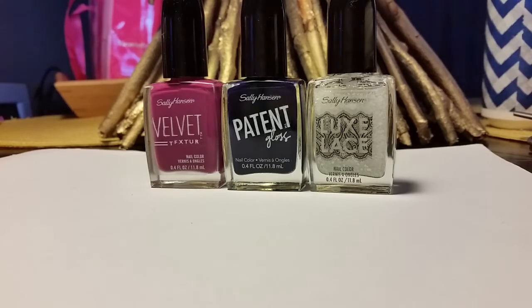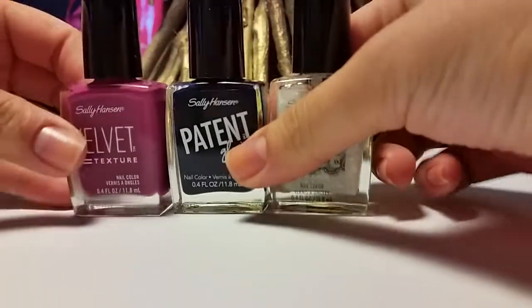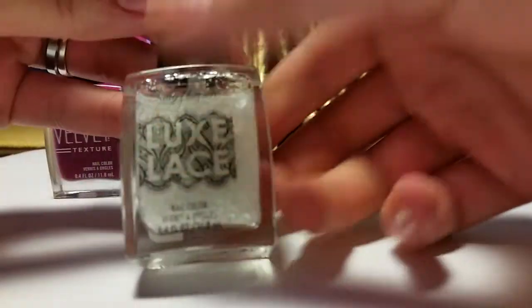Hey guys, today I wanted to do a video about the new Sally Hansen nail products that I found in the drugstores. I walked into Walgreens just to do a little walkthrough, and I saw these new things from Sally Hansen. So the first thing that caught my eye was this nail polish.